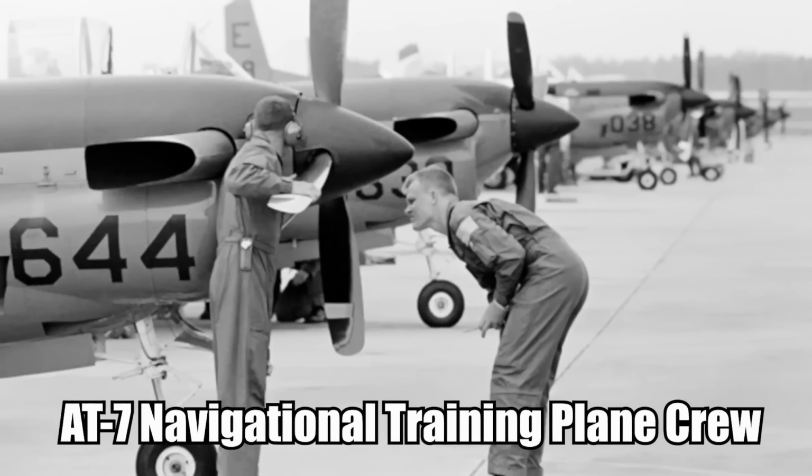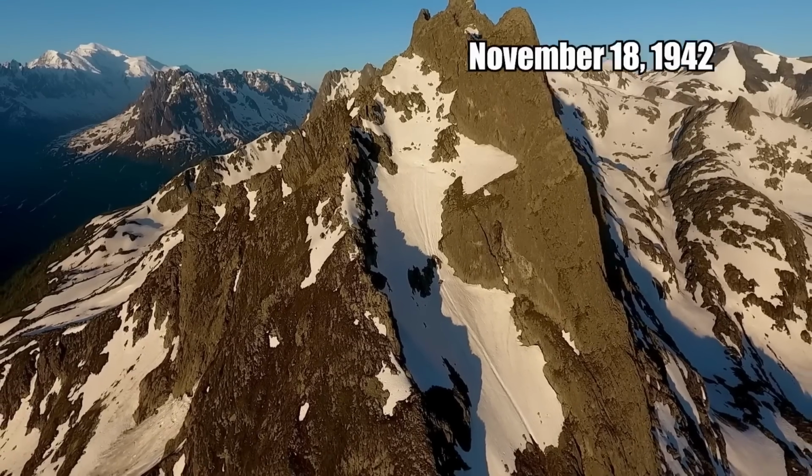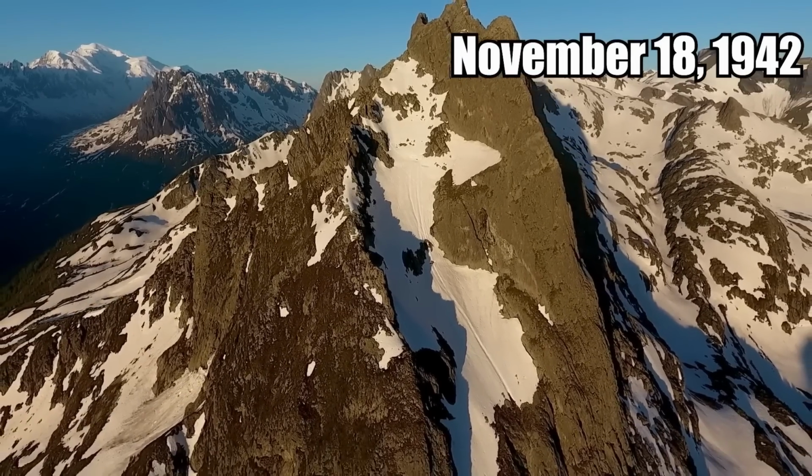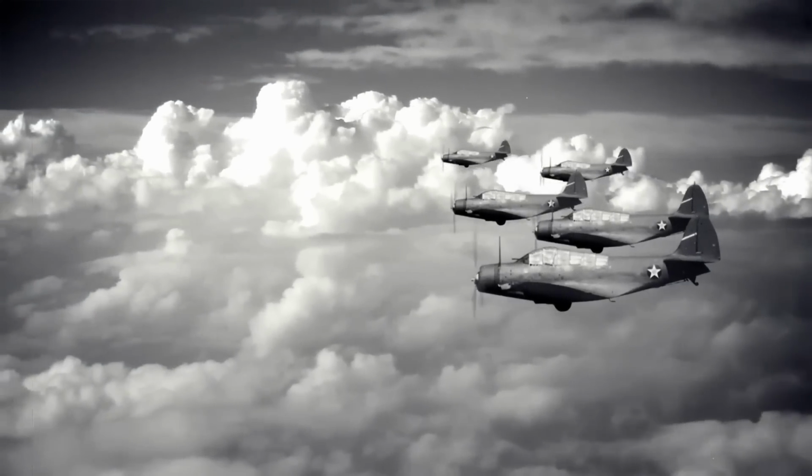Park officials believe the airman was most likely a member of the AT-7 navigational training plane crew that crashed on the mountain on November 18, 1942. It was one of many military airplanes that crashed during World War II training.